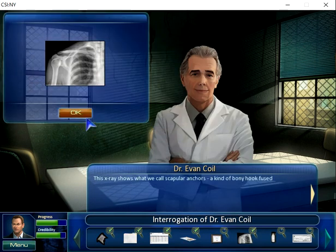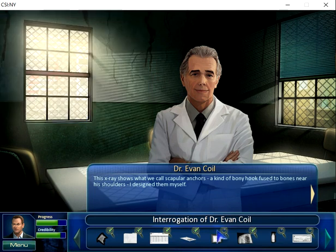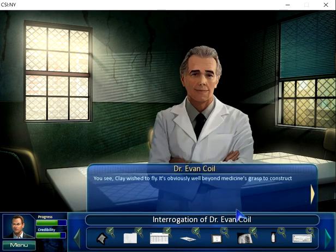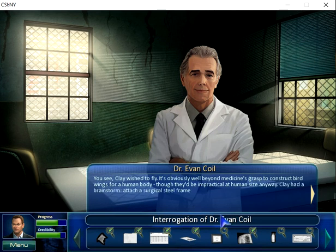This X-ray shows what we call scapular anchors, a kind of bony hook fused to bones near his shoulders. I designed them myself. Hooks. You see, Clay wished to fly. It's obviously well beyond medicine's grasp to construct bird wings for a human body, though they'd be impractical at human size anyway. Clay had a brainstorm. Attach a surgical steel-framed paraglider to 2 anchor points. The paraglider would give him lift. Not powered flight, but flight nonetheless.